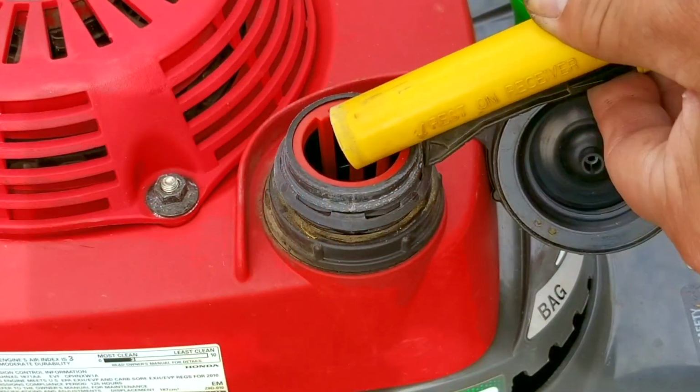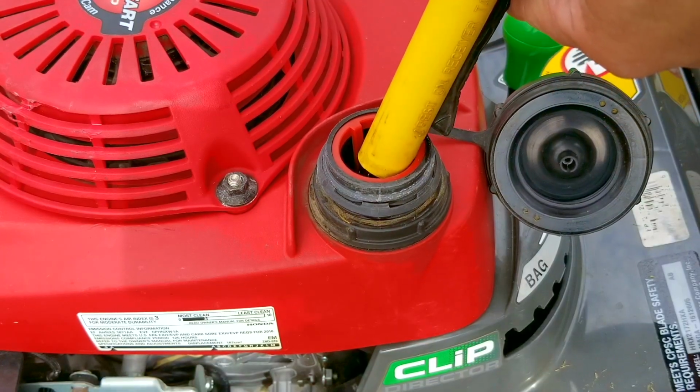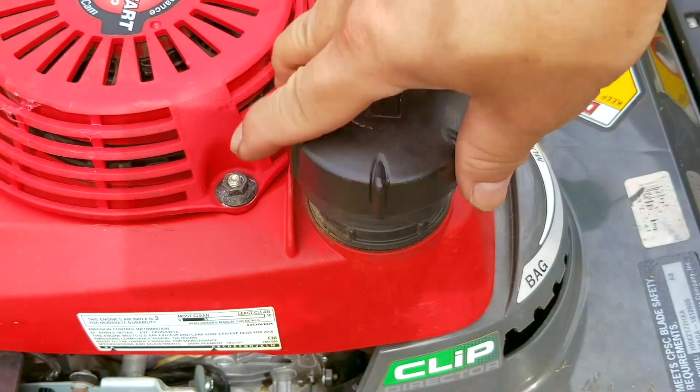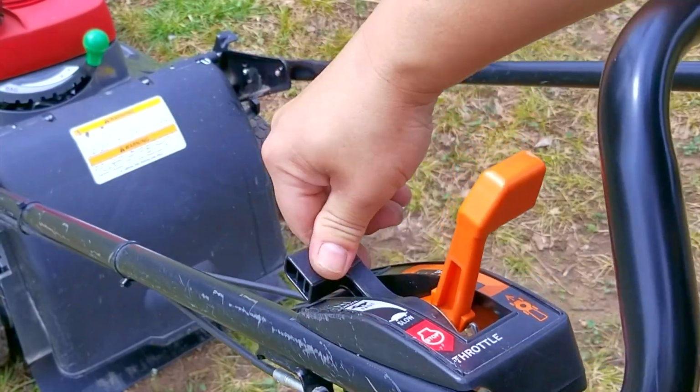Now, after having gone through the carb, I didn't see anything wrong with it, which I pretty much expected, and besides getting a new air filter later on, the main culprit was the bad gasoline in the tank, so it should start and run a whole lot better now.